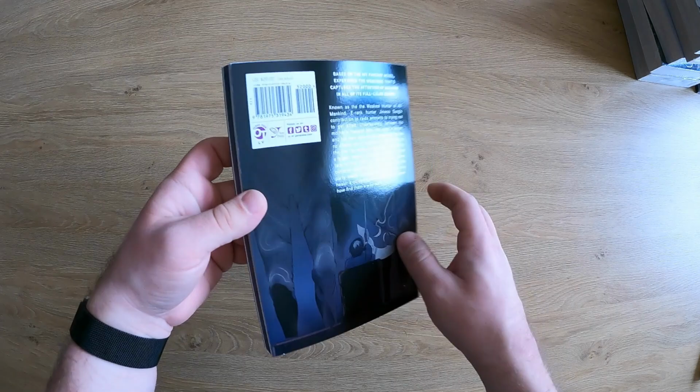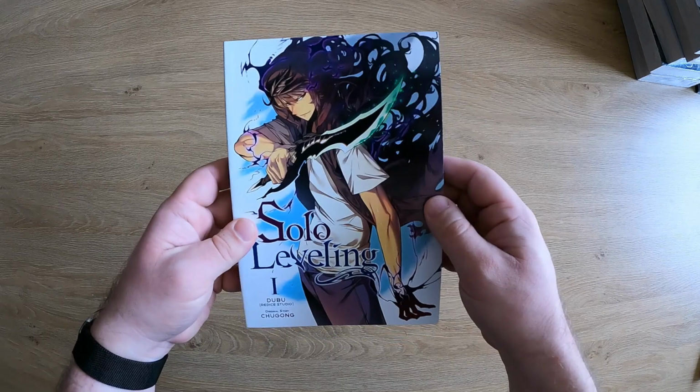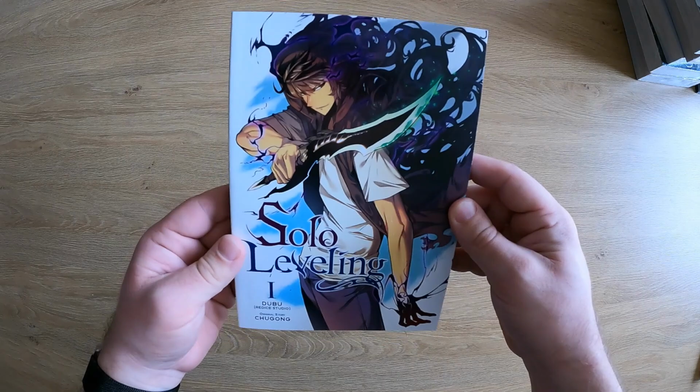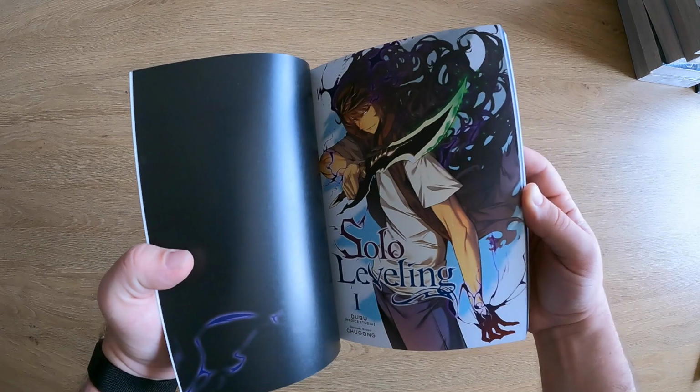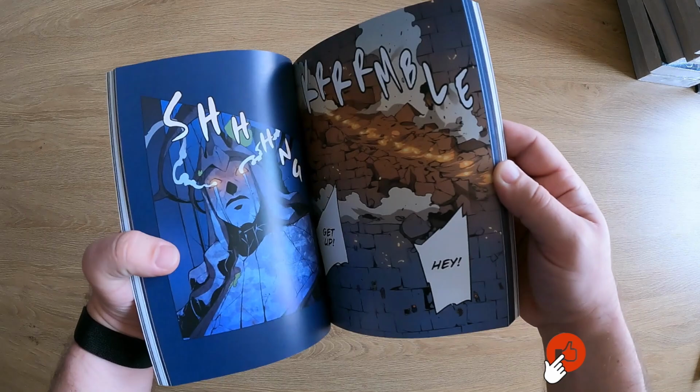I guess Kuro may be similar. But yeah, Kuro actually may be another webcomic that I have. I don't know if it's available on that app or not, but anyway, Solo Leveling Volume 1. Heard only good things about this. And I'm wondering how this will be read, because usually webcomics are made so that you scroll down. But yeah, it looks pretty cool.